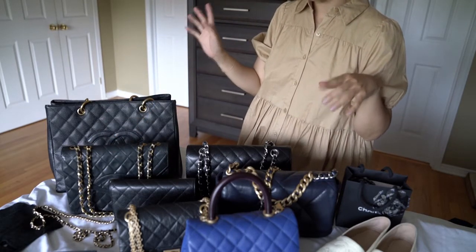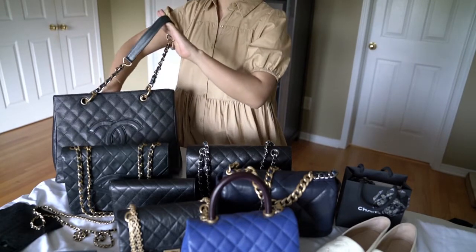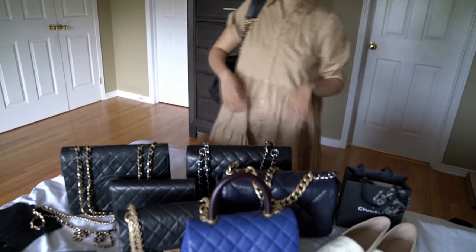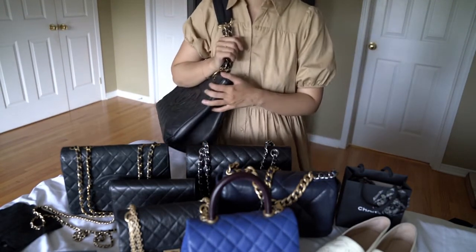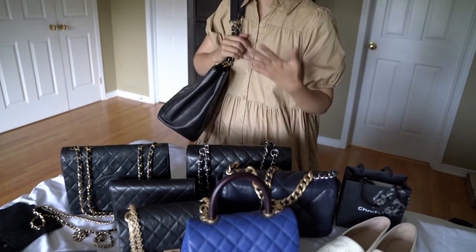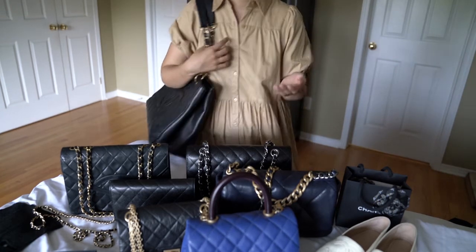And then after that, I purchased my big shopping tote, my grand shopping tote. This bag is actually a really good purchase. I really like it because it's such an easy piece. The fact that it's a second-hand piece and the fact that it's caviar makes me feel very easy, and I don't worry about it when I use the bag.